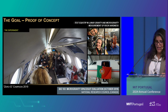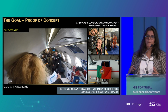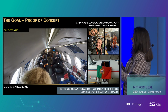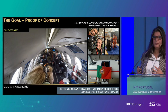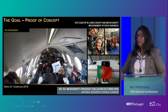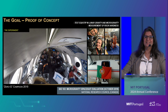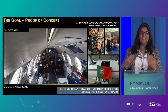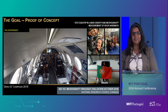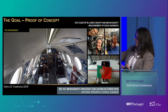And how? Ultimately, our goal is this one. We want to do a parabolic flight. We want to prove the concept. We want to test the performance of our Scout robot. We can dream to go to space, but unfortunately this is only an exploratory project. That's why a parabolic flight would be enough for us to prove the concept and to test the performance of our Scout robot.